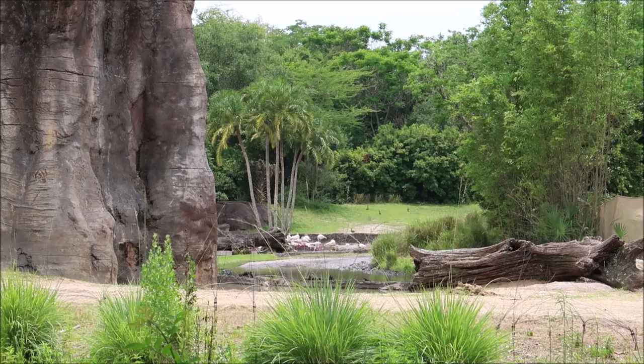A couple of fun facts. There are 3 male elephants here and 6 female elephants here. And it's so interesting because whenever I do Kilimanjaro Safaris, usually I only see 1 or 2 of them out at one single time, but they're all here. They just have plenty of room to walk around. And I'm excited to see more than 1 or 2 elephants.